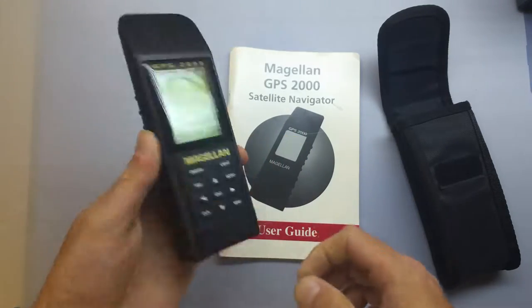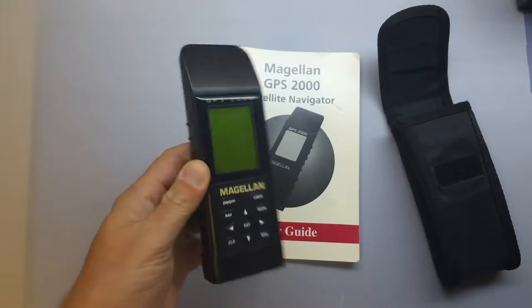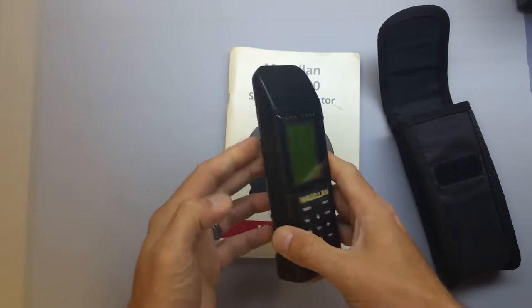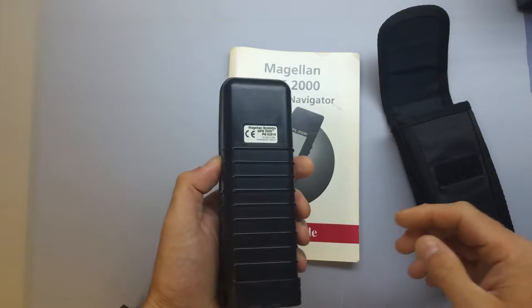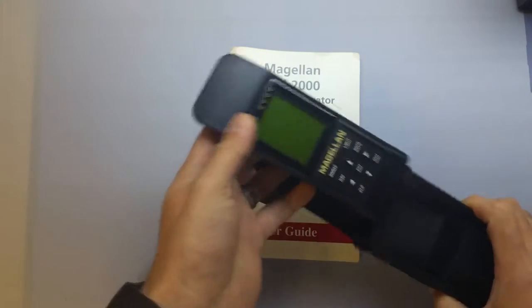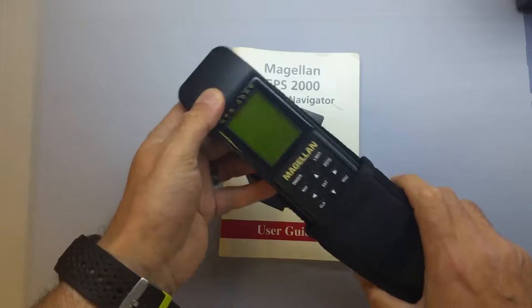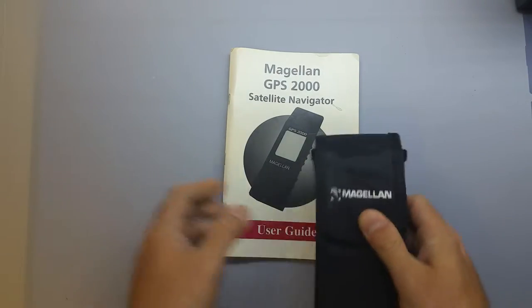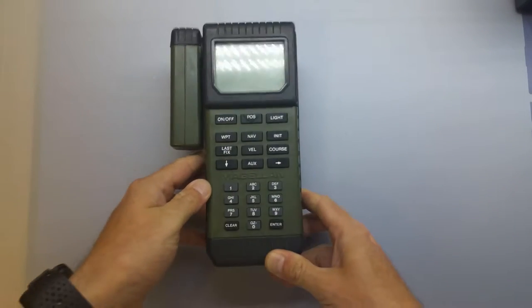So yeah, I suppose we could say that's one of the more modern GPS units in the past few years. That one's, what's that, 20 years old, is it? Yeah. But the one I thought would be quite interesting to you, and we're going to tear it down as well, is this bad boy.